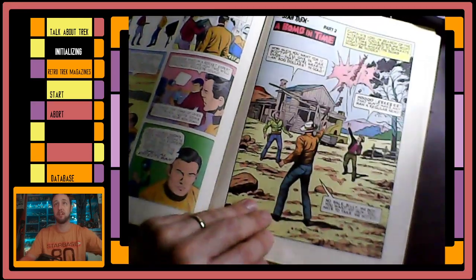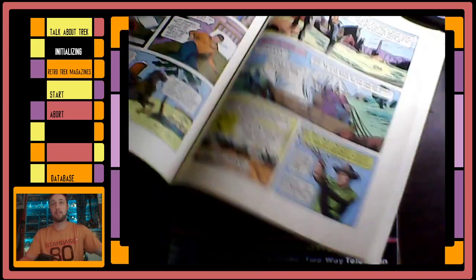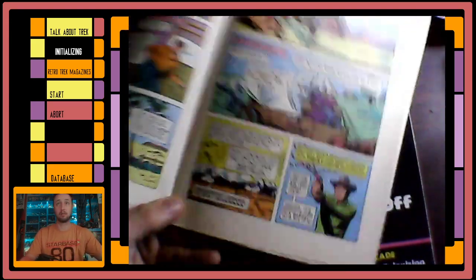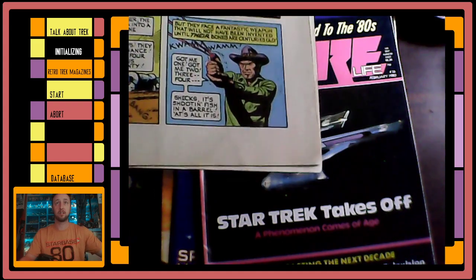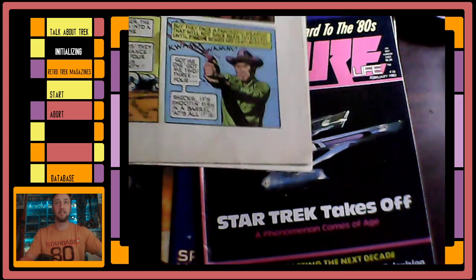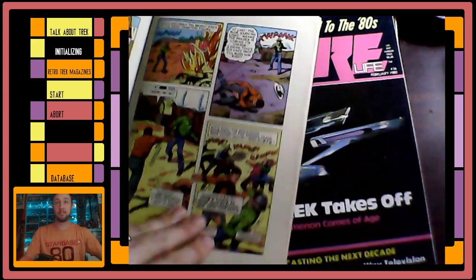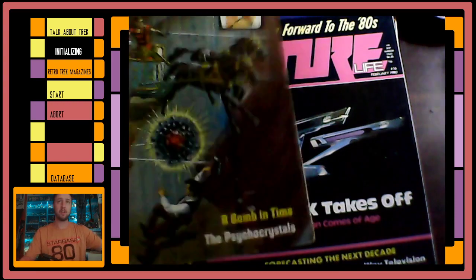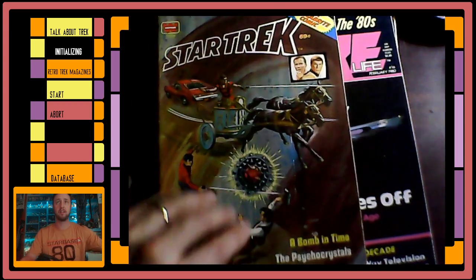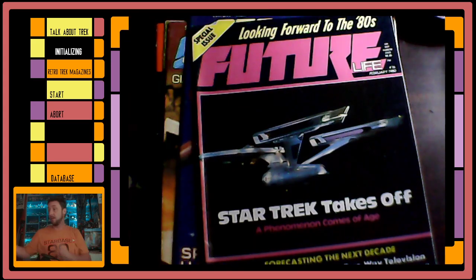So we've got Kirk here in the Old West. Let's see if we can get a closer look here. So I will sit down and read through this at some point, but I had never seen a comic like this before with this kind of hard cover, so I like that. That was cool.